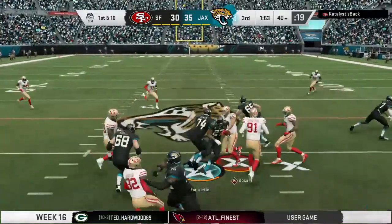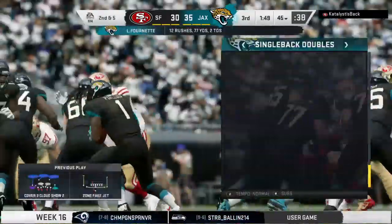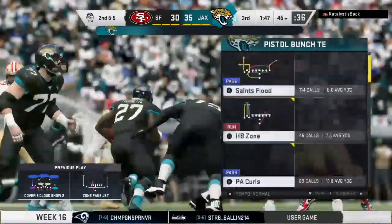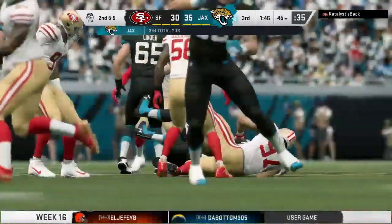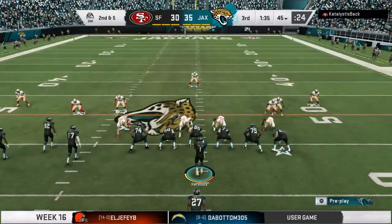Now Leonard Fournette. He'll take this from the 40 up to the 45 for a gain of 5. I call that play a success. A nice inside run sets up a very manageable second down. A very solid gain on that play.